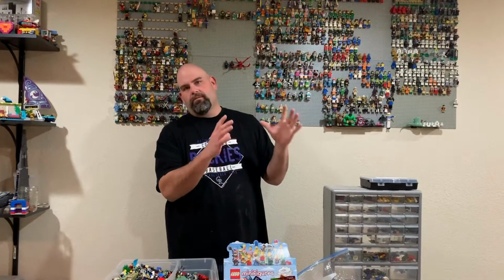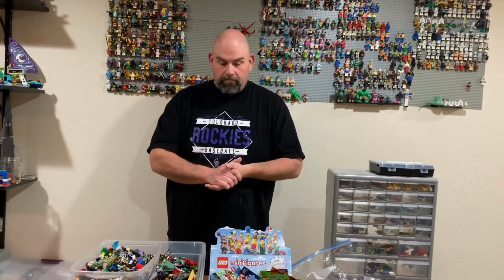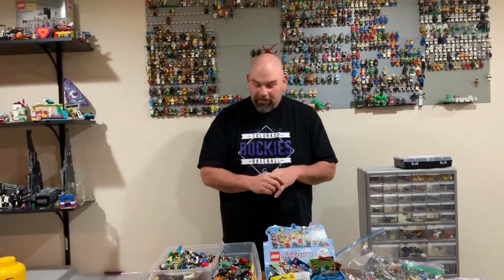Eventually I'll have a whole section that will be just Lego Dimensions figures. I feel like you need to move Gollum into one of those baggies. Yeah, I can do that. I will eventually. Maybe on a rainy day. I don't know. When I have time.